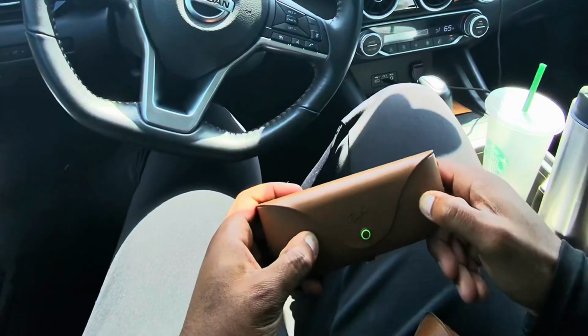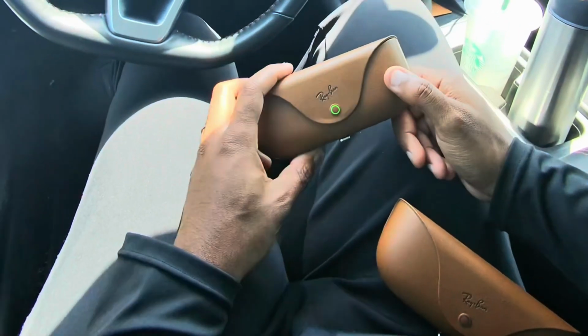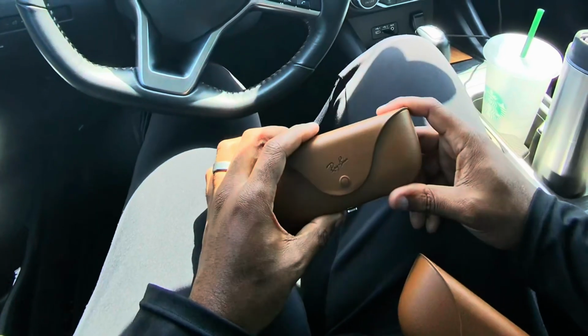Like, you're not going to just push in here and break it. So that's not something you really have to worry about. They've done a really good job with these.